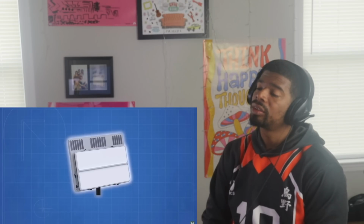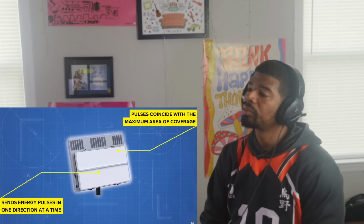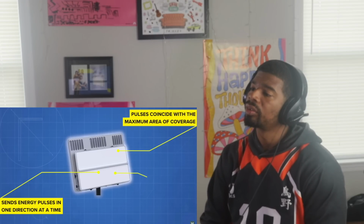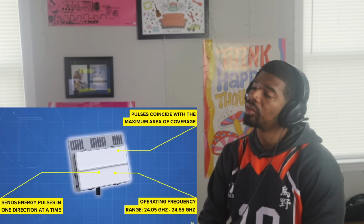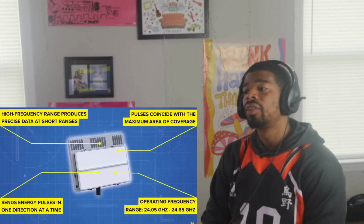As a phased array radar, it sends energy pulses in one direction at a time. These pulses coincide with the maximum area of coverage the radar can see and happen so fast it can give data throughout its whole field of view as close as possible to real-time. The EchoGuard operates in the K-band frequency range of 24.05 to 24.65 GHz. This incredibly high frequency range is great for producing high-fidelity data at short ranges, just what the Slinger needs to do.